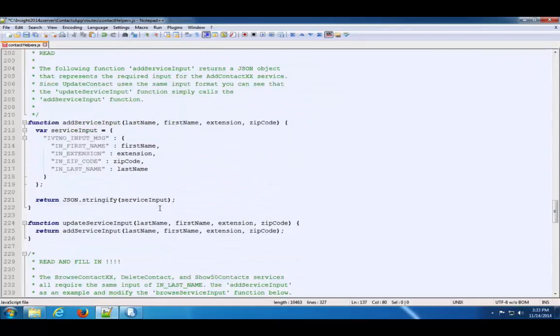I'm going to scroll down further because down here I've set up how to format the actual JSON input. Now, back when we were using IMS Explorer to test, you just entered values in the fields and you really didn't see the JSON. So here's where I'm going to show you what the JSON that we actually send into z/OS Connect is going to look like. And so it's a curly bracket with the name of our message structure, followed by a curly bracket with the first name, last name, extension, and zip code. And in this case, we put variables for the actual values.